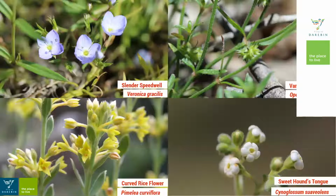Just some other beautiful things here. The slender speedwell on the left at the top, it forms these sort of loose mats amongst other vegetation, lots of little blue flowers in summer, and the curved rice flower just below it, it's flowering right now. Butterflies just absolutely love that species. It's a fairly rare local species as well.